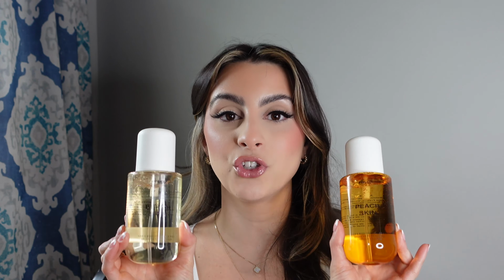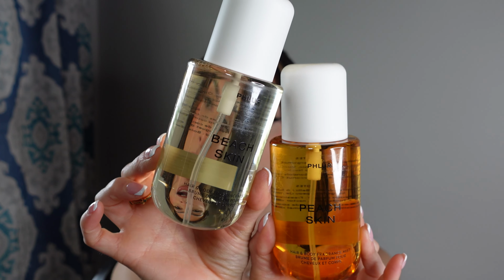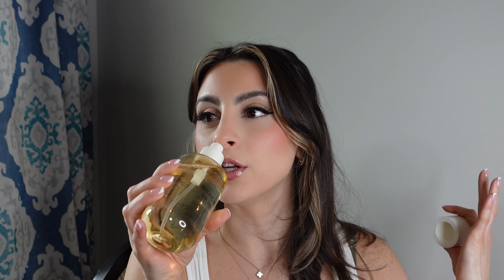So I want to start off with the two scents that inspired this video. These are brand new from Fleur. They just launched these two new scents in their hair and body mist. This one is in the scent Beach Skin, and this is in the scent Peach Skin. Now, if we're talking about summery and summer in a bottle, you're gonna wanna go with Beach Skin because it gives that laying on a beach, coconut vibes, really gives me if I was on vacation in the Bahamas, this is the scent that I would be gravitating towards.